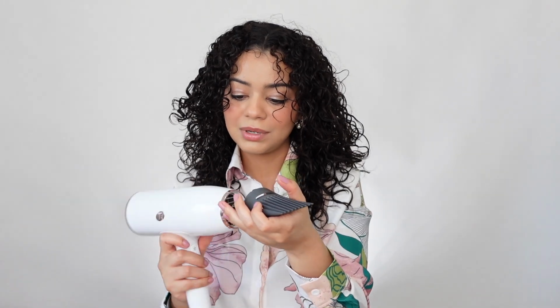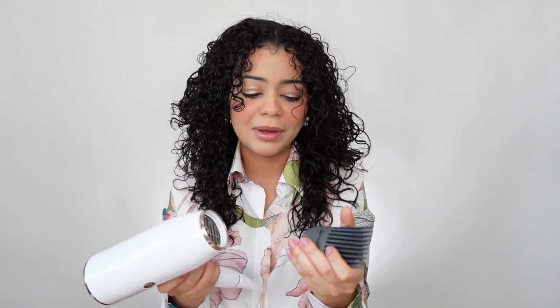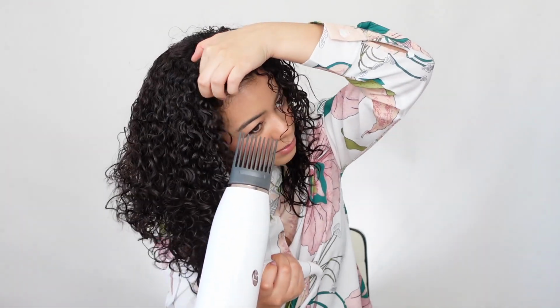I really do like using the wide tooth comb attachment when drying my hair. It gives me so much volume at the root. I haven't tried this one yet, but the Dyson one is really good. I wish that the attachments were a little bit easier to put on. There you go. Got it. So I'm just gonna get in there, especially right here, and dry it and kind of lift the roots a little bit. So let's do that right now. I'm gonna turn it on.